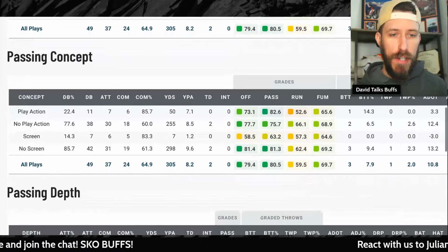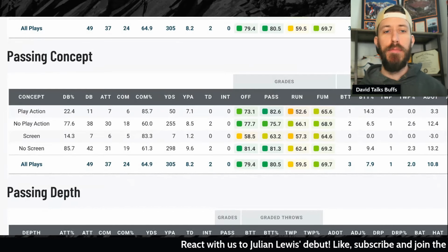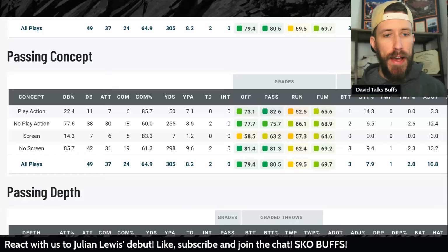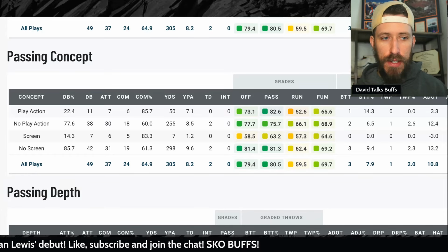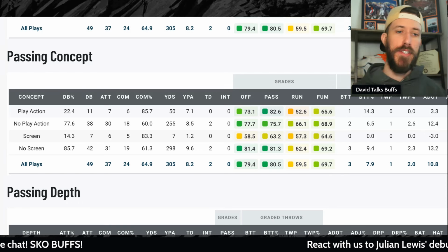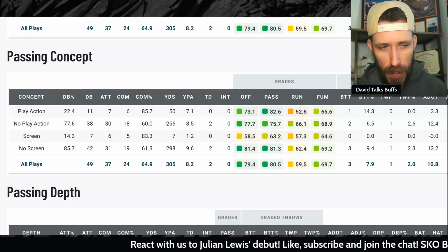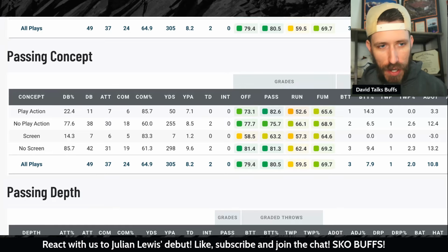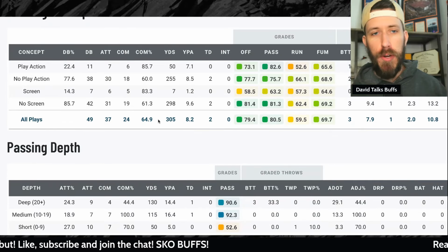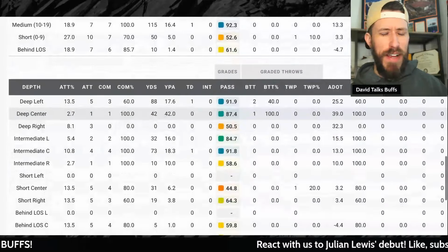We can also take a look here at 85.7% completion percentage off of play action. That was great. And again, he had 298 yards off of no screens. Only 7 yards came off of screens. That's awesome. There's proof in the pudding. This isn't just gimmick stuff where Julian Lewis threw for almost 300 yards. I guess they gave him 305 yards on the day. Interesting. So yeah, I think that's about it, guys.